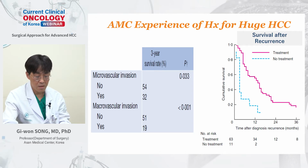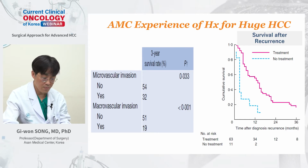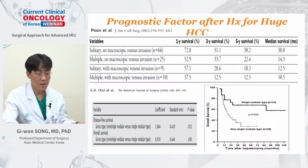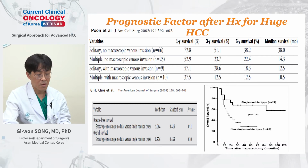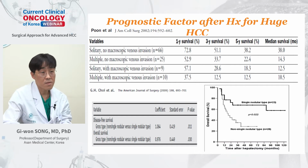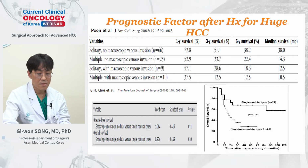Interestingly, even the patient who experienced recurrence after hepatectomy for huge HCC showed significantly better survival outcome after active treatment. The gross feature and total number of tumors can affect the survival outcome after hepatectomy for huge HCC. In the Hong Kong study, the single nodular huge HCC without vascular invasion showed significantly better survival outcome. Therefore, we must actively consider surgical resection as the first treatment option, even in patients with huge HCC.